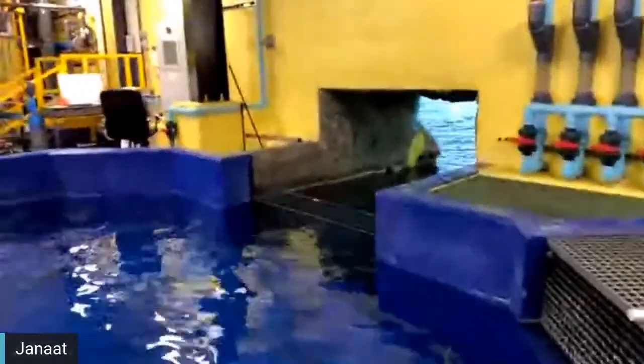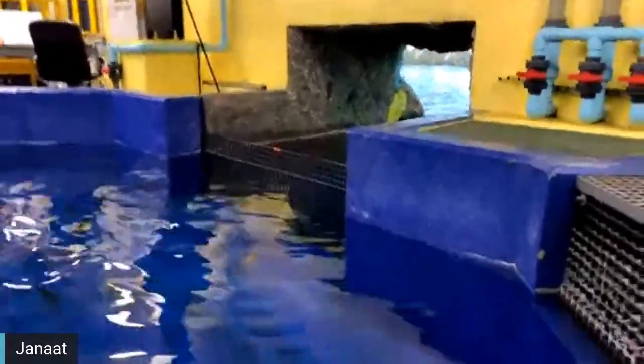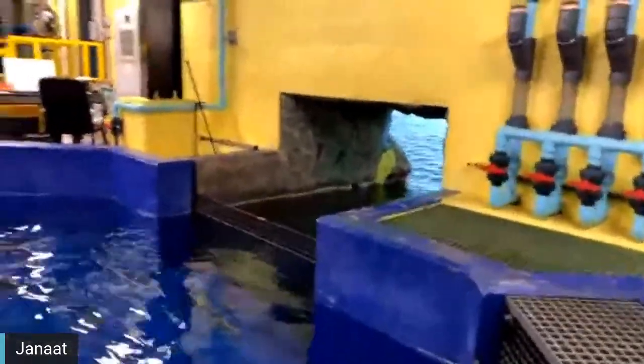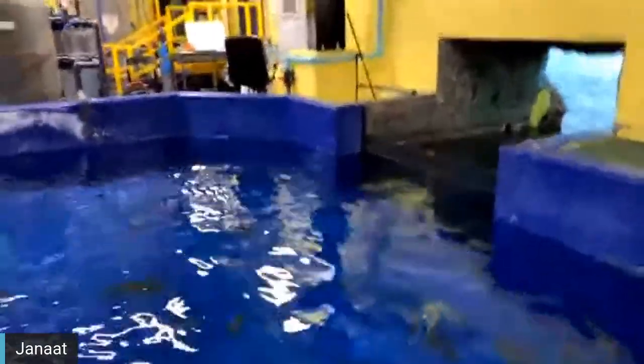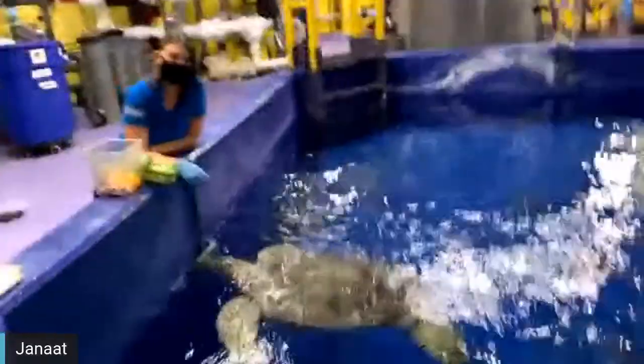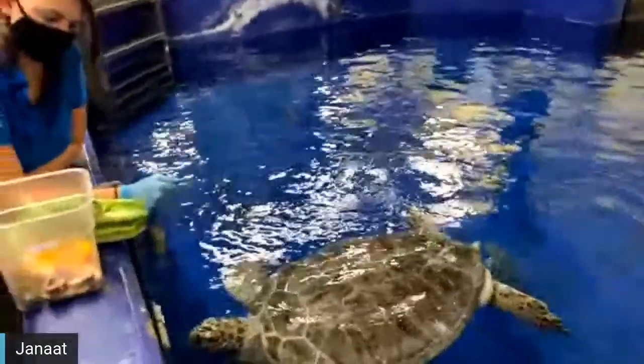And if you actually look closely, you might notice a little small black gate that's holding this right now. That gate is usually up, and the animals can swim back and forth freely. But for the moment, we actually have it closed, and that's because we want to keep our turtle a little bit more entertained right here.